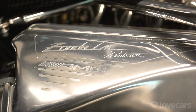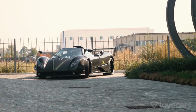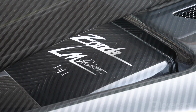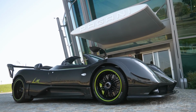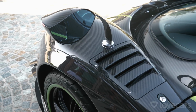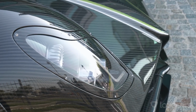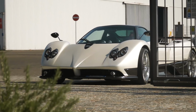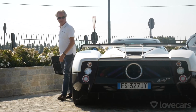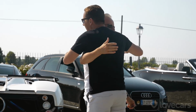And make no doubt, the engineering and execution of this car are of the highest possible standard, but the thing that stands out is the emotion behind it. The LM is such a triumph of vision, design and engineering, and whether you like the outrageous design or you prefer the more classic Zondas, this car is absolutely exquisite. I'm lucky enough to have driven or been passenger for more than 20,000 kilometers in different Paganis, and I'm telling you now, it's something I will never ever get bored of doing.